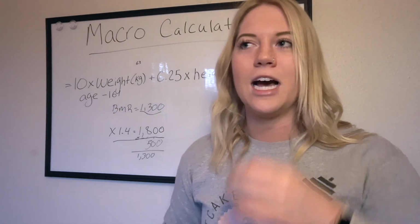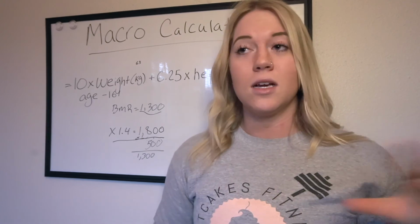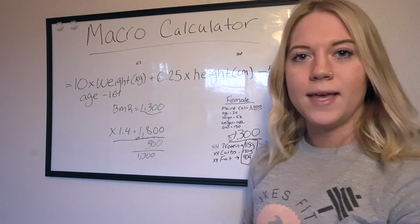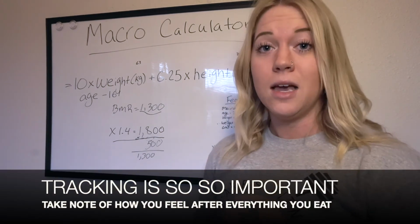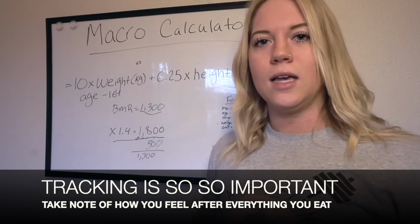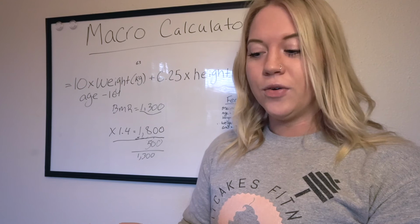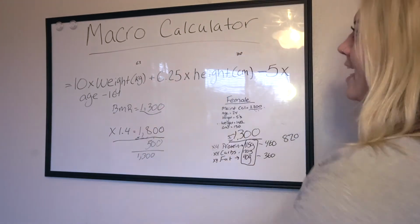Nutrition is like a trial and error process. Everybody's body functions completely different. So that's why you need to track everything in MyFitnessPal or in something that you can easily see, and track how you're feeling too. Like if at the end of the day you hit your macros and you're still hungry, obviously something needs to change. So in a sum, that is how you track your macros.